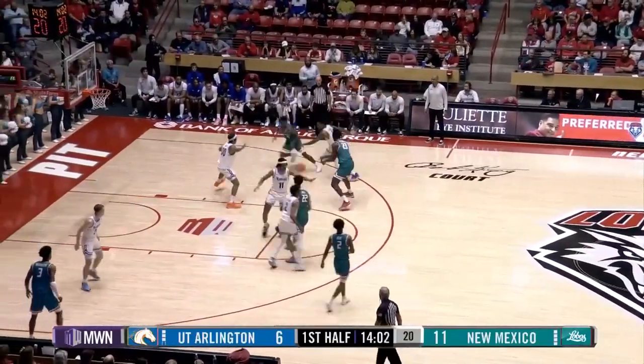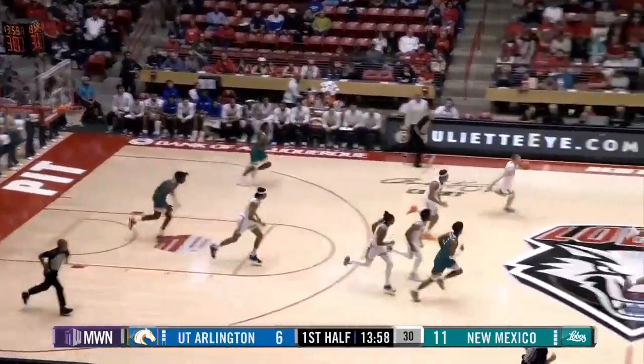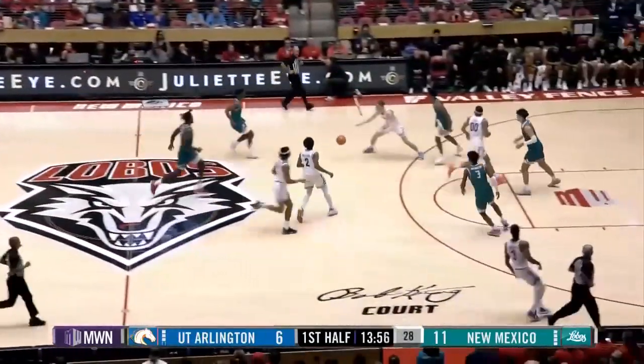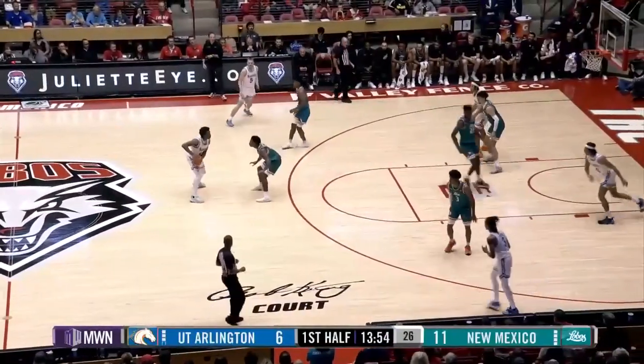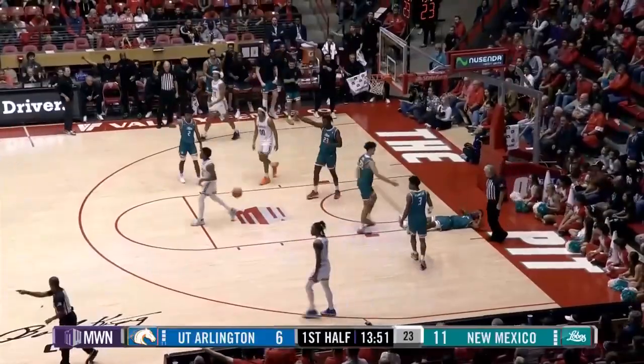Lobos on top 11-6. Backdoor cut by Mash. Baseline jumper off the feed, no good from 13. Rebound Talbot. He'll push tempo. Lost the handle, grabbed it back. Wearing the goatee. Gives it off now to Williams. Williams knocks down his defender.